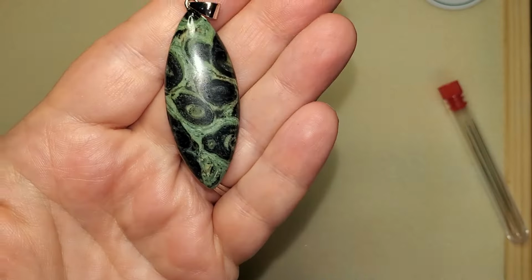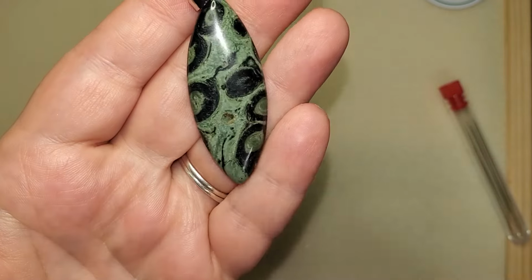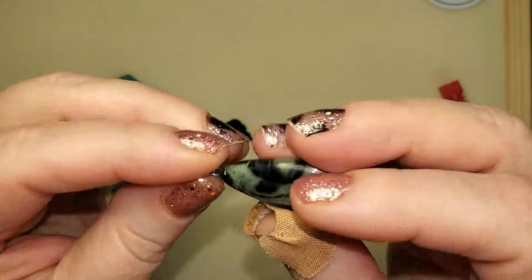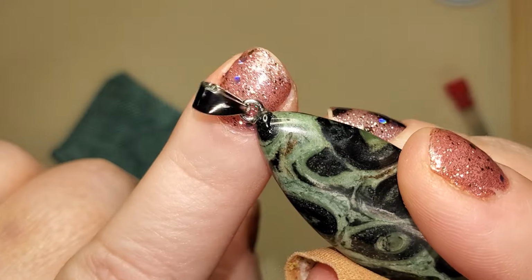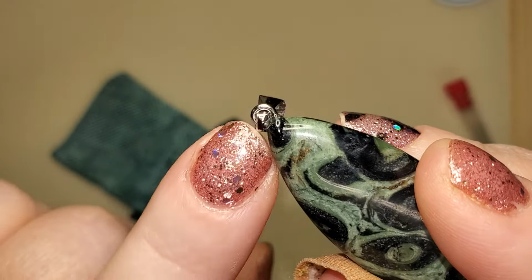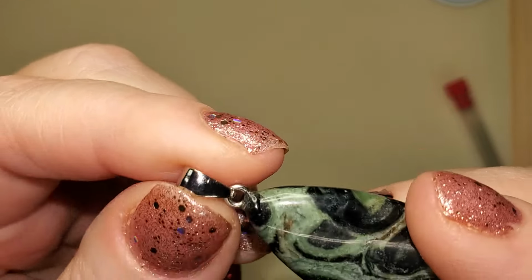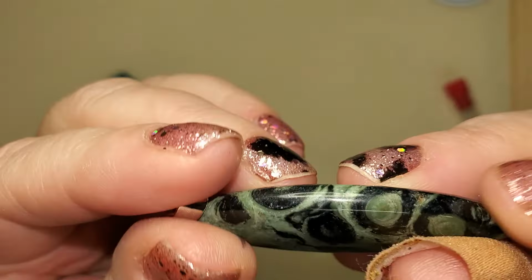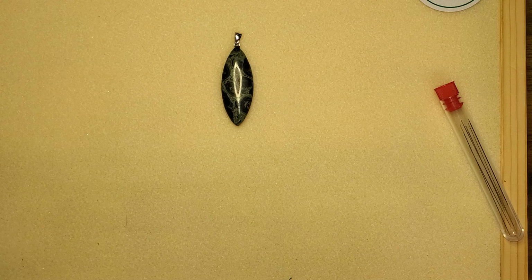There she is. That's my Kambaba Jasper piece. Look at all this detail. Oh, I love Kambaba Jasper. And this is a cool shape, and it comes with a bail already and a loop. If you don't like the bail and you want to do something else, you can take it off. But what's really cool is it still has this loop at the top, so you can take this bail off and use it for something else if you want, and you will still have a point of connection. That's amazing. Oh, she's beautiful. I love her. All right, guys, let's get into it.